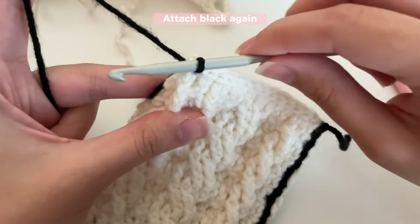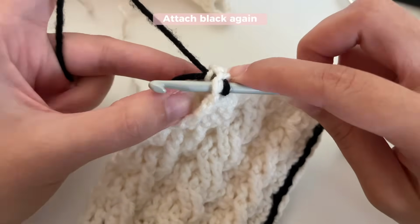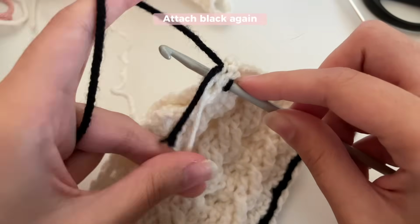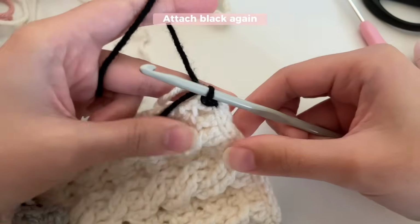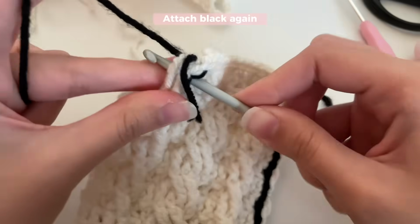And then now you can just slip stitch. So insert your hook through both the pieces like you were doing on the other side, same steps as before, and just slip stitch. So look at that, now you can do your black border all the way over there.